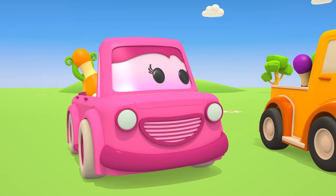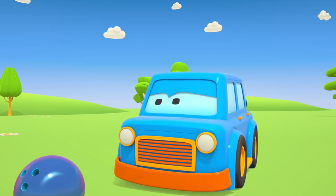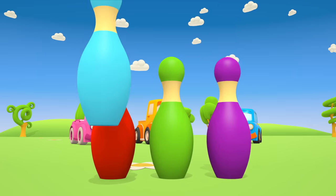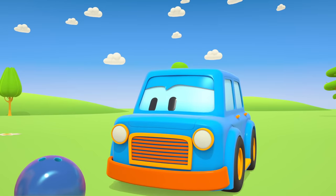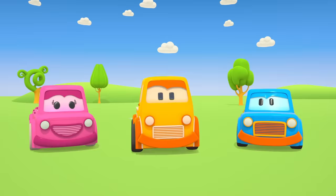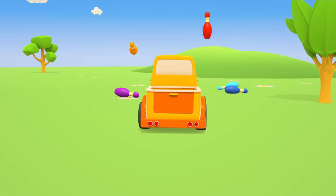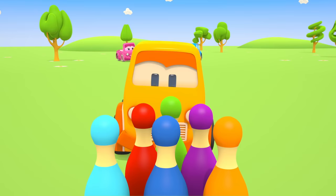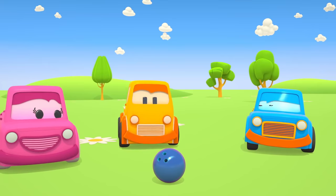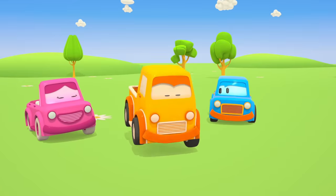Clever cars, put the pins on the lawn. It's time to bowl. Max throws the ball. Hooray! He knocked down all the pins. Boo resets the pins. Ready? Good job! So much fun!